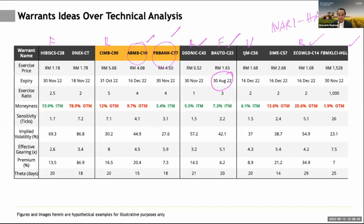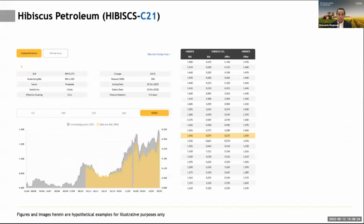Okay, all right. Let's move on to a couple of case studies, past warrant trades that we're going to look at right now. And the one that we're going to focus on is Hibiscus.